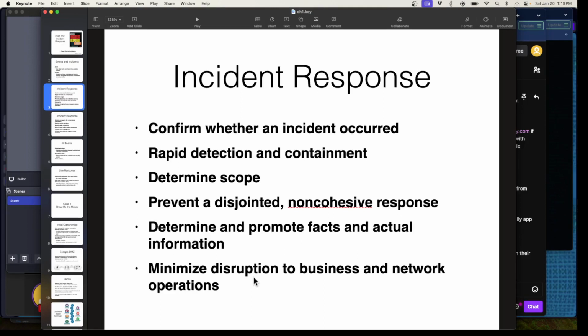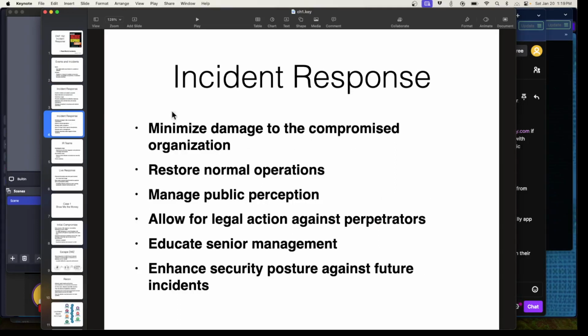Your business may end up in headlines saying you've been hacked. People may lose confidence in you. Your stock price may fall. All these bad things may happen. But the goal of incident response is to minimize all those bad effects. So you try to minimize damage to the corporation, restore normal operations, manage public perception with careful statements to the press and such, and get ready for legal action.